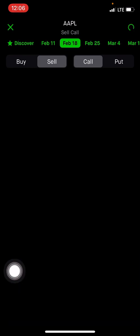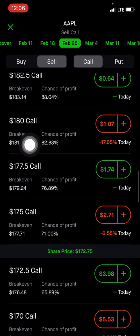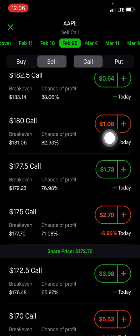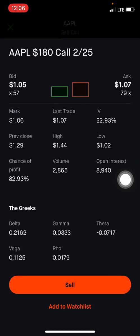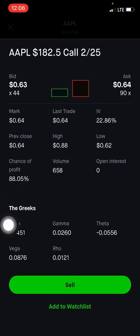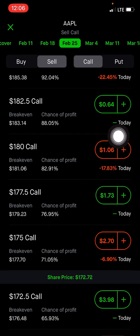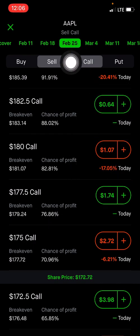Now let's say we want to go 2 weeks out. Now you're going to make a lot more money. At $180, you make $106. Let's look at the delta. You're at 0.21, a little bit higher. You don't want to be there really. So you might be safe here, 0.14 delta on a covered call. You'll make 64 bucks by the 25th of February. So that's going to give you a couple of weeks from now.